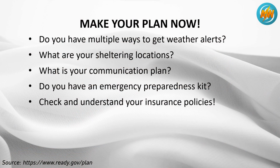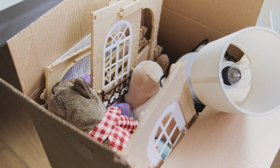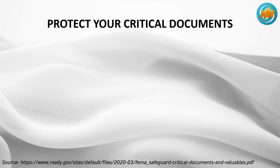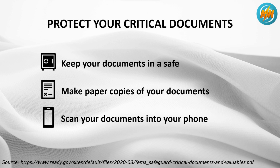Something else that's important, and I also think is just good life advice, is saving those critical documents. It can be household identification documents, financial and legal documents, medical documents, emergency information documents, valuables, and priceless personal items. You want to protect all of these things, and here are a few ways to do so. Make sure that you make copies of your documents. Therefore, you can keep your originals in a safe and have the copies in case anyone needs to see them. And be sure to scan your documents into a phone as well. That way, if you do lose your copies and your original documents, you'll at least have a way to show people that the documents did exist.